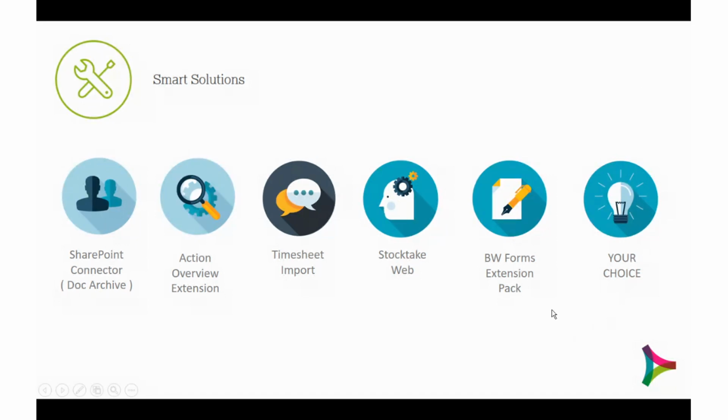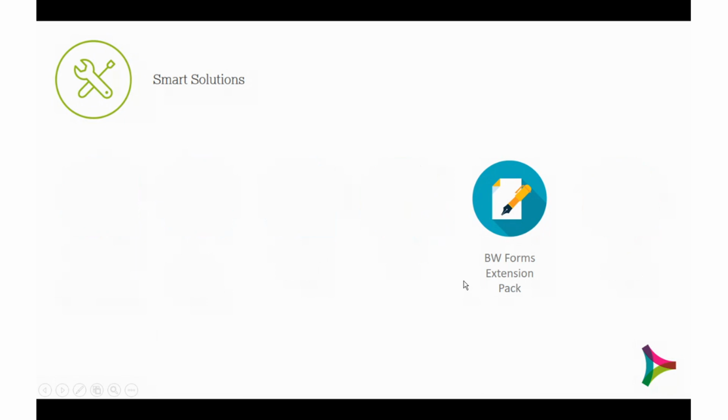And then there's your choice. If you have something that you want us to either build or do, or something where on your systems you have 95% of what you need, but then there's that 5% that needs to be tweaked, that's where we enter. Okay, so the business world form extension pack.